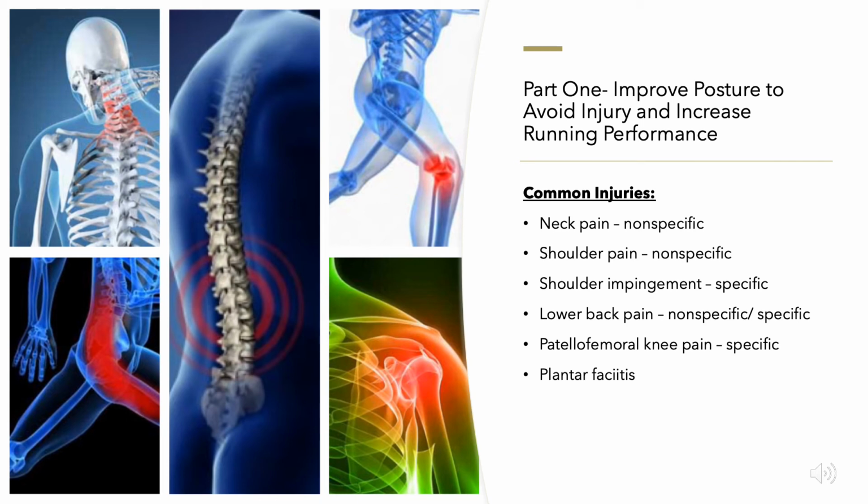Shoulder pain could be something similar to that, laying on your side, waking up and having some type of non-specific pain show up. Some of the specific type of injuries would be shoulder impingement. Lower back pain can be both non-specific and specific, meaning specific attributed to some form of distortion that takes place, like a herniated disc. Then patellofemoral knee pain is usually specific and attributed to overuse. Another, in terms of the foot and ankle, a very common one is plantar fasciitis. So we will go over that in these next few slides.